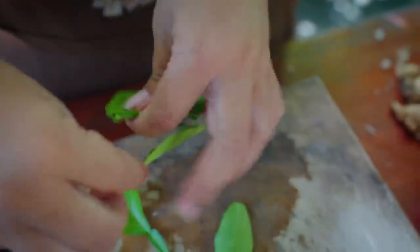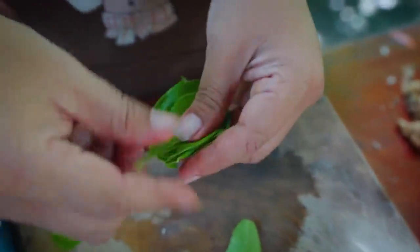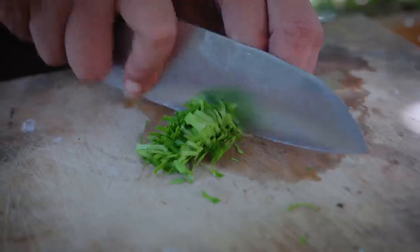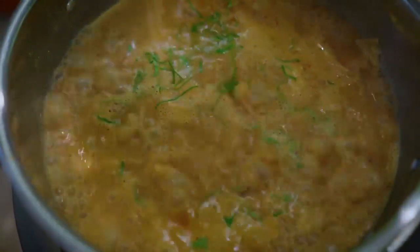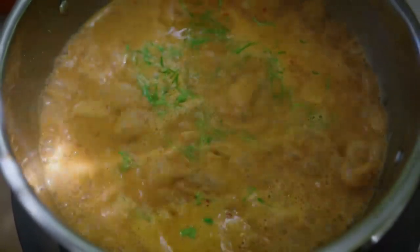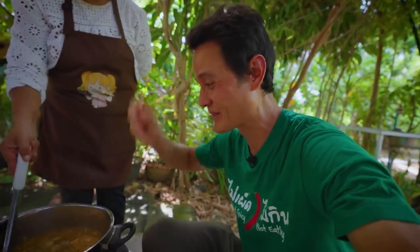Okay. So now she's getting ready to add the somsa. She's gonna just pair them together and then slice them really finely, shave them really finely. Then it's gonna go directly into the curry. Oh, as soon as she adds that in, it just smells so fragrant, gives the whole curry a citrusy aroma. So she just sprinkles those on, turns off the fire, and it's ready.